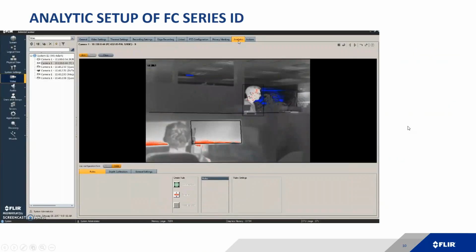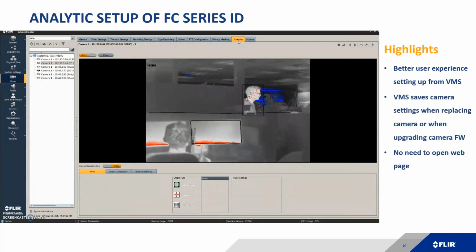I talked a little bit about the analytic setup here. I'm going to show it just real quickly, talk about it for a couple of seconds in the presentation, and I'm going to try to show you a live demo of this when we get out to the system later on. But this is a great feature. Probably one of my favorite things about this is we're taking something that required multiple steps outside of the Latitude system to get it configured, and we've brought it now into the Latitude environment. So it's a single location where you can focus all your efforts.